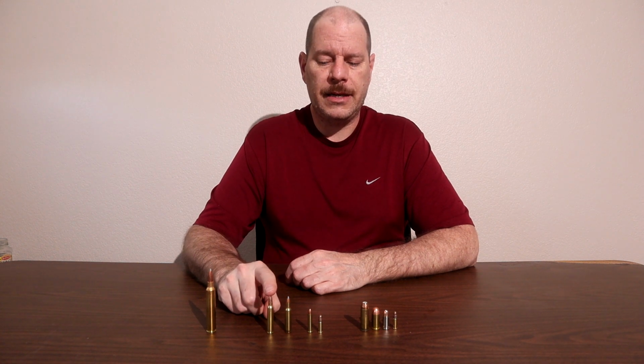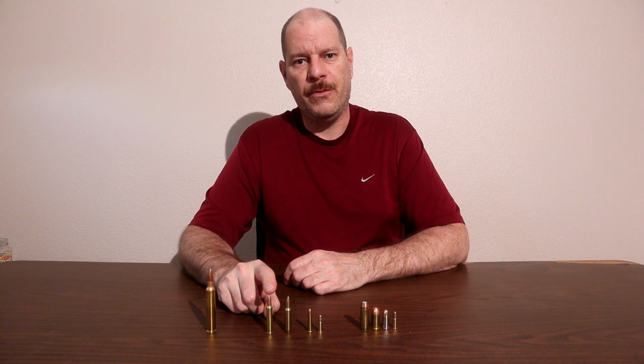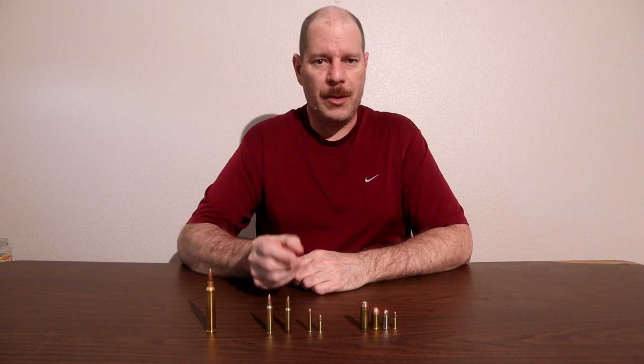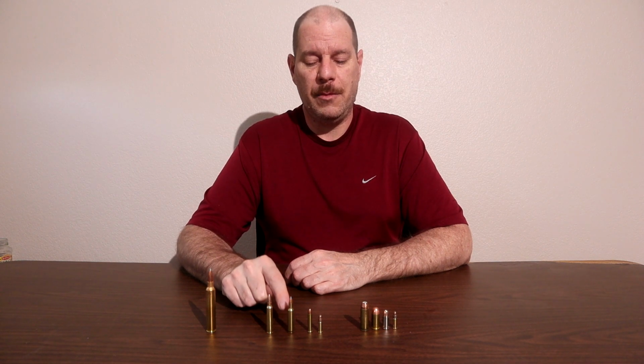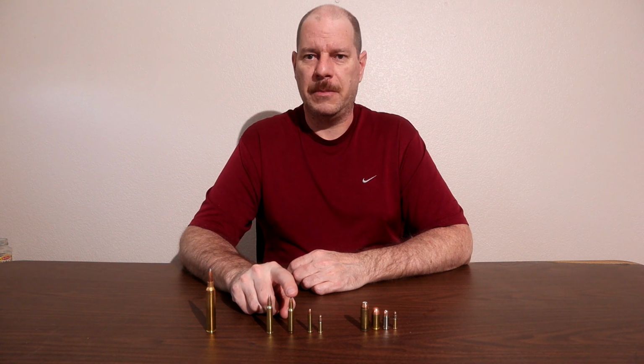What's happened is, because of this being adopted as a military round, it has become very commonplace. The 222 has almost vanished into obscurity. I'm not even sure who makes rifles for this cartridge anymore. The rifle that I have is from the 60s.